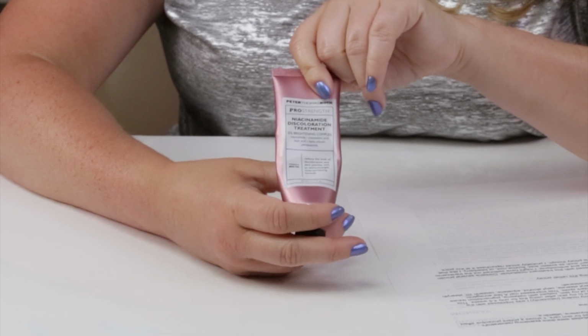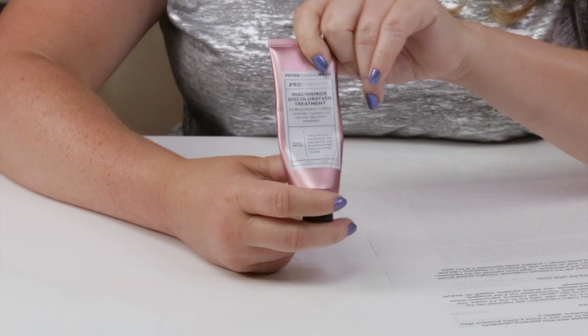Then we get to the price. So it's the full size, which is 1.7 ounces, 50 milliliters, and it retails for $88, making it very pricey, more expensive than the Protini, which I love. If you can get it on sale, definitely do that. I think Peter Thomas Roth came out with a set. I don't know if it's just at Sephora, if it's just on their website, where you get this and their nice, I think, niacinamide serum. So that's worth checking out as well.